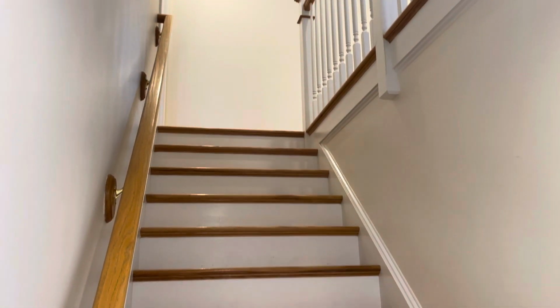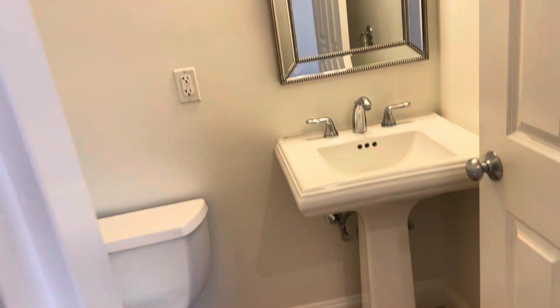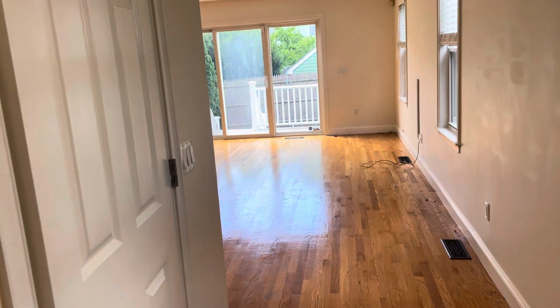New lighting, fresh paint. We'll do a tour of the downstairs before we head upstairs. To my left here, got the half bathroom. Got a coat closet to my left after the bathroom here.